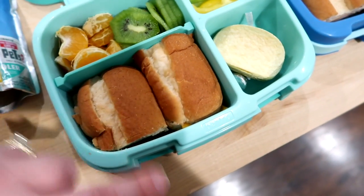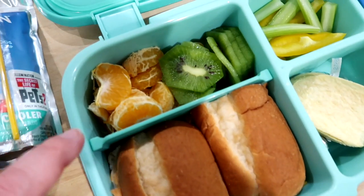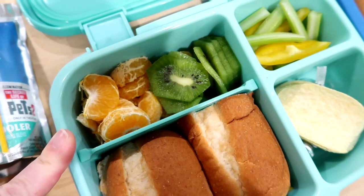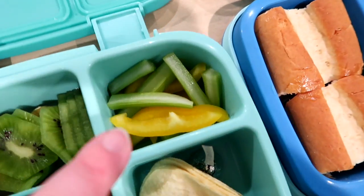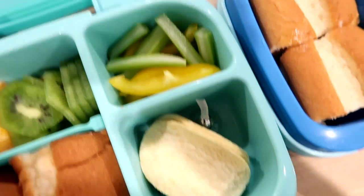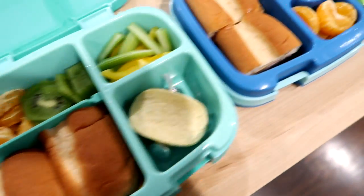I just cut it in half. These are just little mini sub rolls, but I cut it in half so I could fit it in the box. She's got a cutie orange that I peeled and sectioned for her, and one kiwi that I peeled and sliced. In this compartment, she's got some celery cut up and some yellow bell pepper. And then in here, some Pringles and a few Hershey Kisses. Both the kids are getting a Capri Sun.